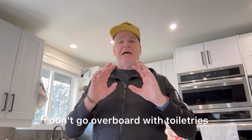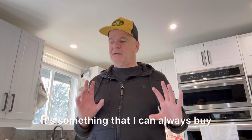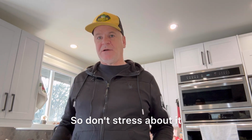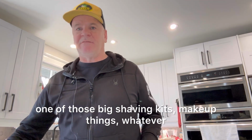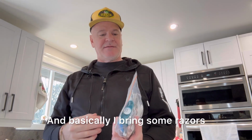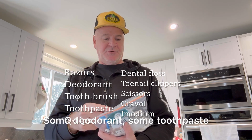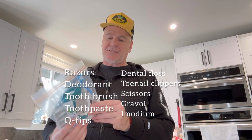Toiletries. Yes, I don't go overboard with toiletries. One of my rules is I don't care if I forget things. It's something that I can always buy when I'm in the country I'm going to. So don't stress about it. I don't use one of those big shaving kits, makeup things, whatever. I just throw everything right here in a Ziploc bag. And basically I bring some razors. I shave my head. Razors are important. Some deodorant, some toothpaste, some dental floss, some Q-tips, toenail clippers, some small scissors.